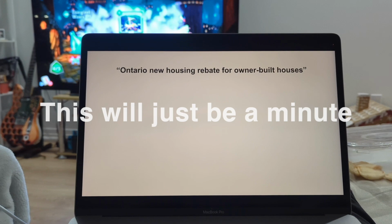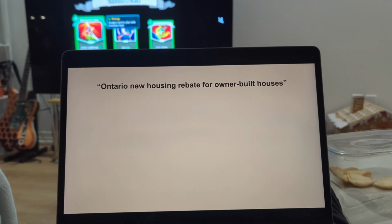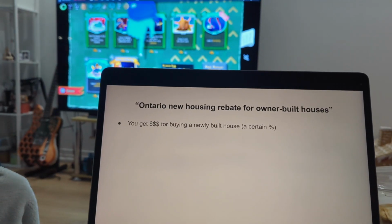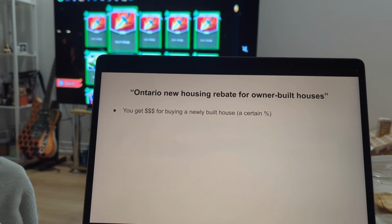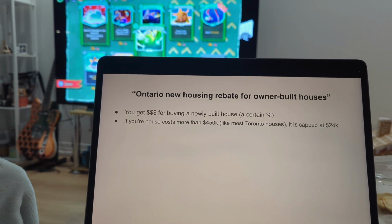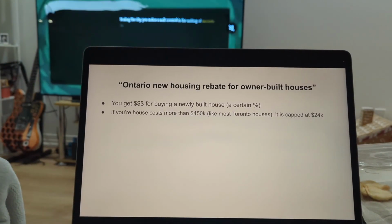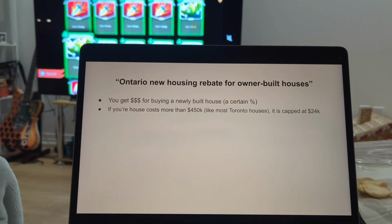Okay, so full disclosure, this part I'm not 100% sure I'm getting right, but there's a thing online called the Ontario New Housing Rebate for Owner-Built Houses. If you're buying a house in Ontario, you have to pay tax based on a certain percentage of the house's value. If your house is new, you actually get a bit of a discount on this. The amount scales with how much your new house costs, capping at $450,000, at which point the discount is $24,000.